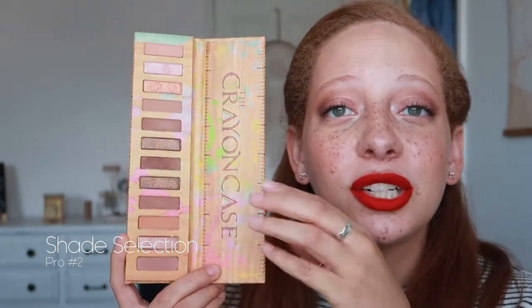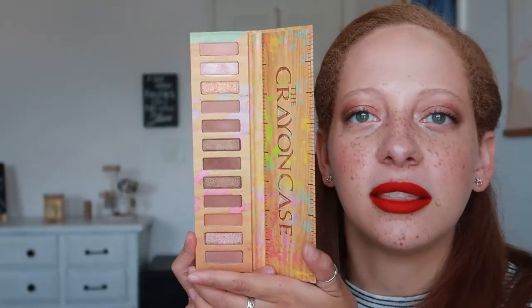There's a good mixture of mattes to shimmers. There's a good mixture of cool tones to warm tones. I like the shades that were chosen for this palette. All right, so those were the pros and the cons. I'm gonna wait to give this a final rating until the end after we talk about the lipsticks.